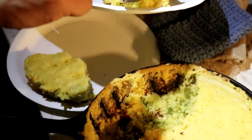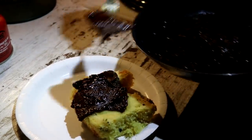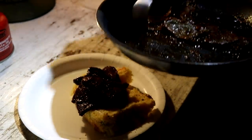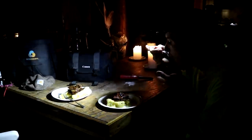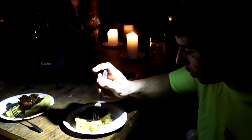Extremely gorgeous slices, babe. Okay. Try the cornbread. It's really good.